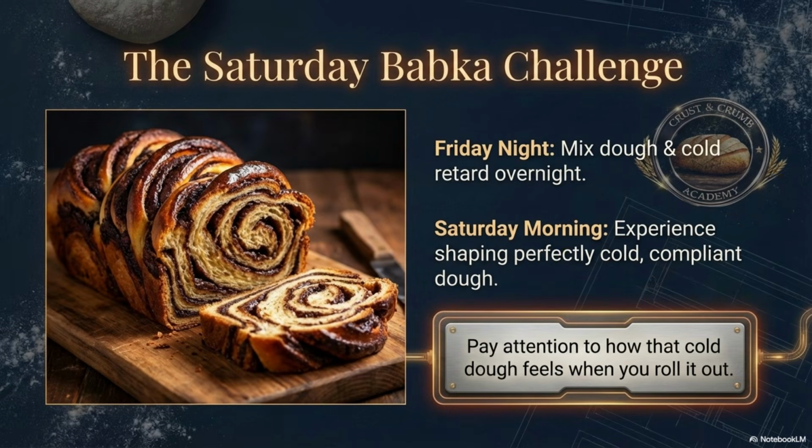The Saturday Bobka Challenge. This Saturday, we're putting this lesson into practice. Friday night, you're going to mix your babka dough and put it in the refrigerator. That's it. That's your Friday night job. 10 minutes of work. Saturday morning, you're going to pull out that cold dough and feel what it actually means to shape enriched dough the way it's supposed to be shaped.